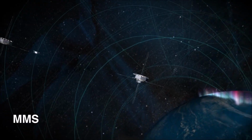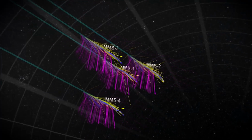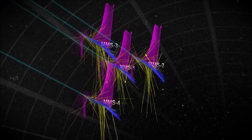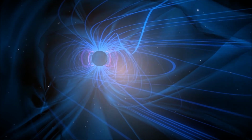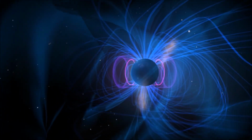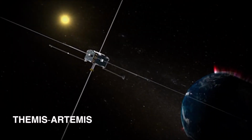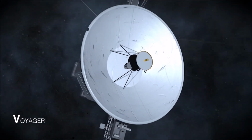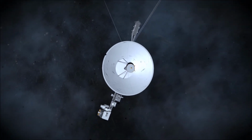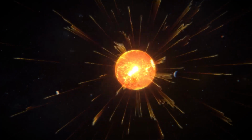MMS uses 4 identical spacecraft to measure magnetic fields and particles in 3D 100 times faster than previous missions. This has revealed new insights on the small-scale details of magnetic reconnection and the nature of plasma itself. Other NASA missions like Parker Solar Probe, THEMIS, ARTEMIS, and Voyager also study plasma across our solar system. From the surface of the Sun to the space between the planets, NASA continues to unravel the mysteries of plasma that help us as we venture beyond Earth.